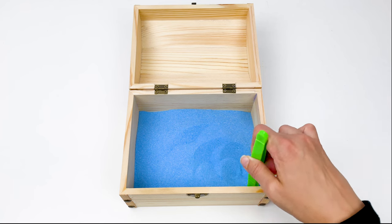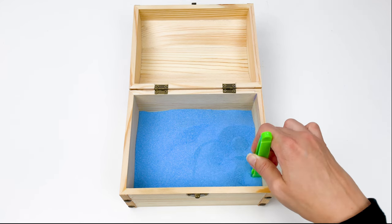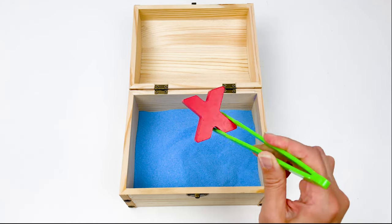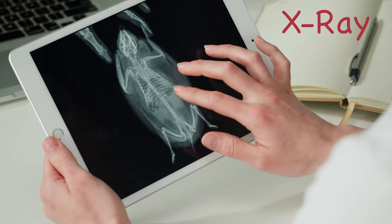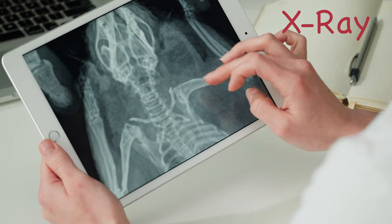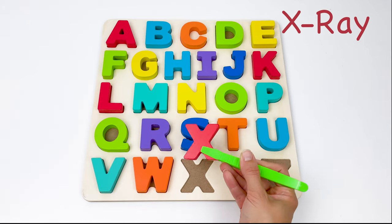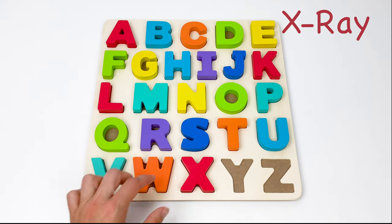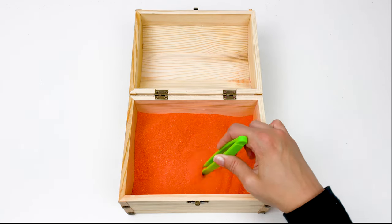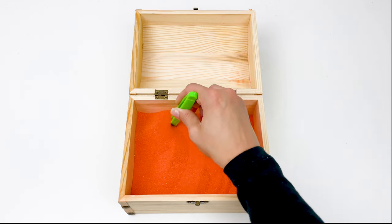Only three letters left. Let's keep looking. It's the letter X. X. X-ray. X marks the spot. X. Let's find the next one.